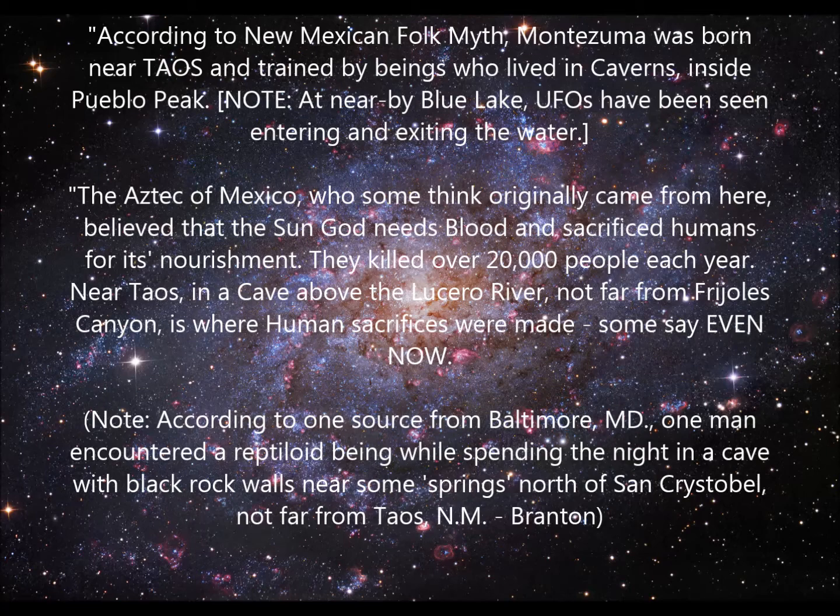The Aztec of Mexico, who some think originally came from here, believed that the sun god needs blood and sacrificed humans for its nourishment. They killed over 20,000 people each year. Near Taos, in the cave above the Lucero River, not far from Frijoles Canyon, is where human sacrifices were made, some say even now. Note, according to one source from Baltimore, MD, one man encountered a reptiloid being while spending the night in a cave with black rock walls near some springs north of San Cristobal, not far from Taos, New Mexico.